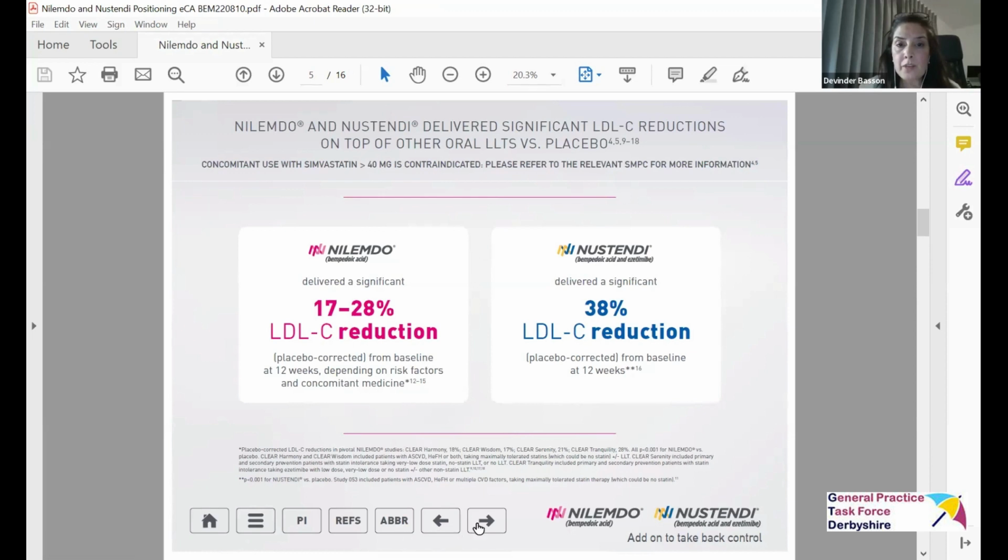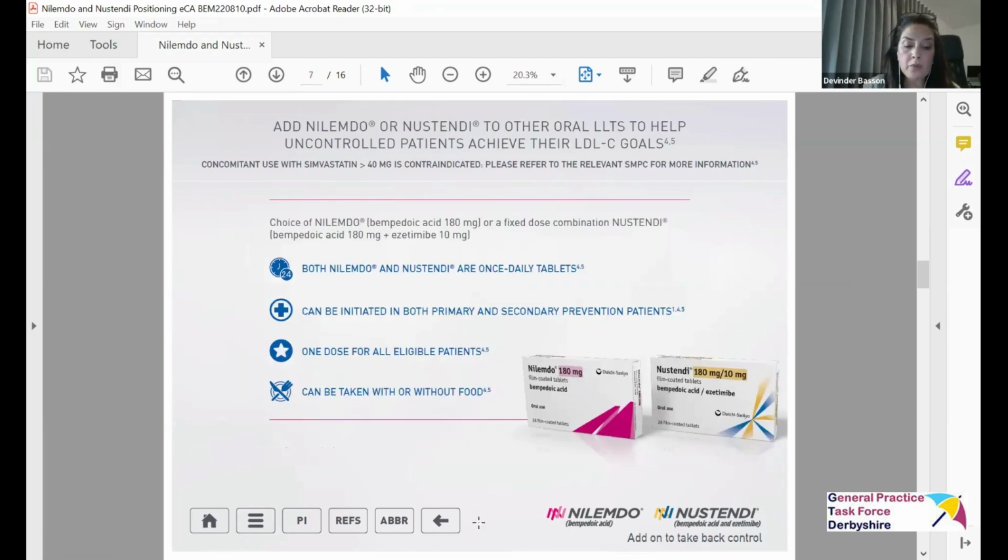So just in summary, both are novel oral treatments with proven efficacy and are generally well tolerated. Nilemdo contains 180 milligrams bempedoic acid, and Nustendi contains a combination of bempedoic acid and 10 milligrams ezetimibe.